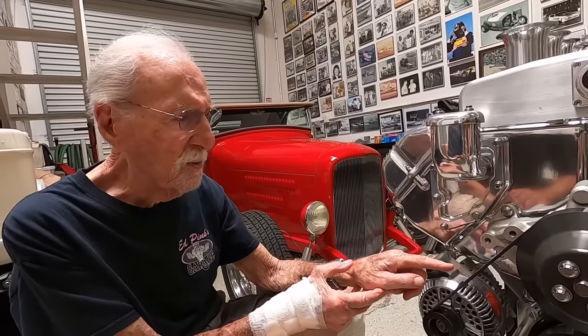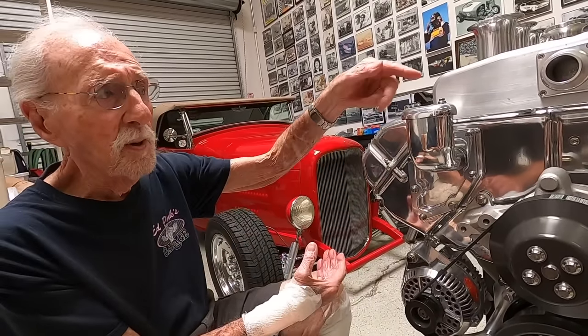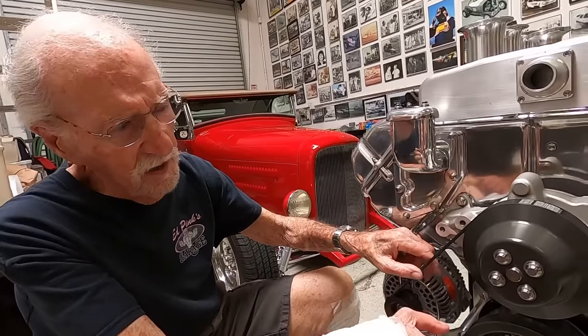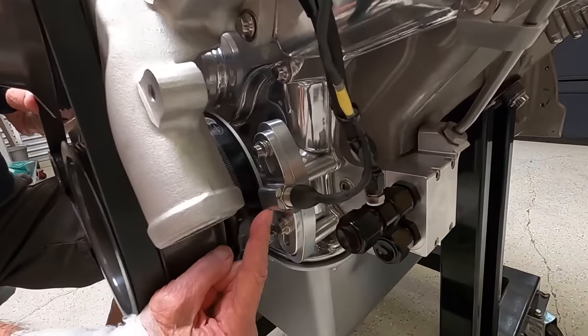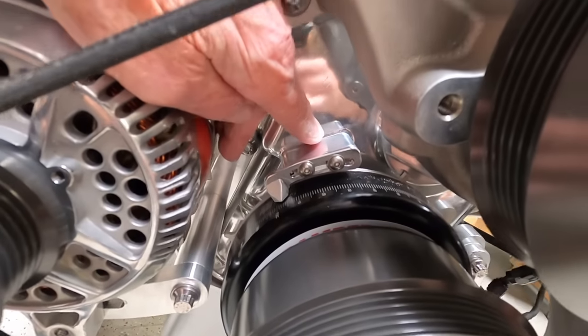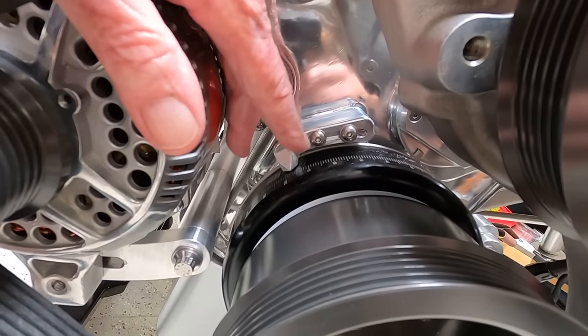And the reason I'm going through that with you is because there's no distributor here. It's a crank trigger ignition. So over here, this one is the crank sensor. Aluminum piece here. This is the body that bolts onto the cover. And this is the pointer. And you see it's slotted, so it's adjustable.